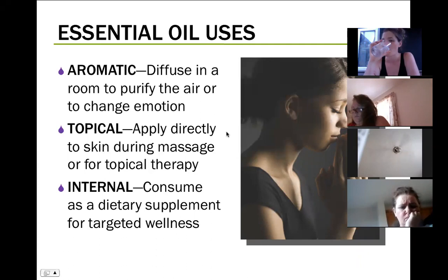The other way is also to have them in a capsule, which are tiny little capsules that are just empty. You put a few drops in and you take them and consume, and then that can target somewhere like your tummy, for example. If you had IBS, that would be a really good way of getting the oils directly to the problem.